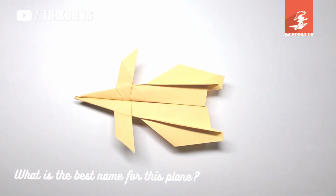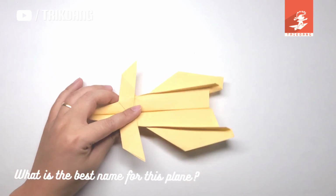So what's the best name for this plane? I don't know yet. Maybe a quarter shark or something. I want to have a mythical name for the plane so it's related to the Spirit Dragon. Okay, so this is plane number 1. Let's move to plane number 2.